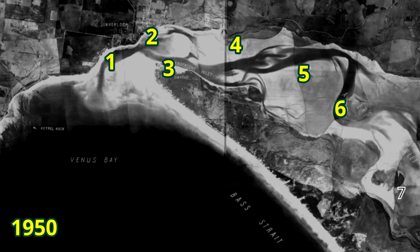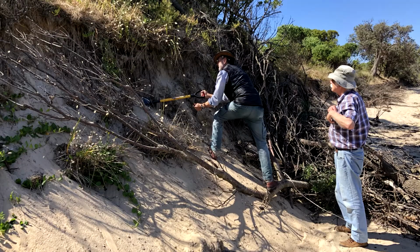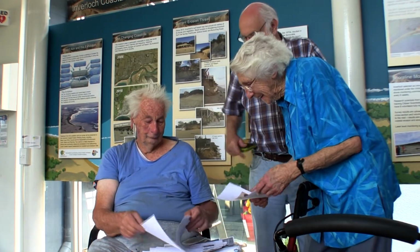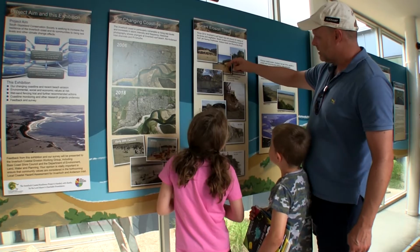We did this by reviewing historical aerial photography and previous reports, by collaborating with experts in ecology, coastal geomorphology, Aboriginal cultural heritage and economics and tourism, and by undertaking an extensive stakeholder consultation program which culminated with the public exhibition that we mounted in Inverloch and Monthaggi between March and June 2019.